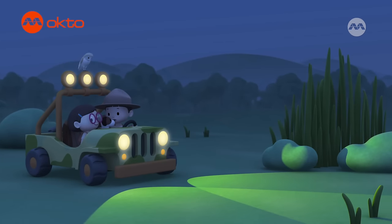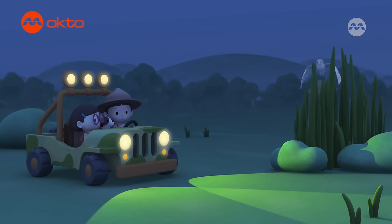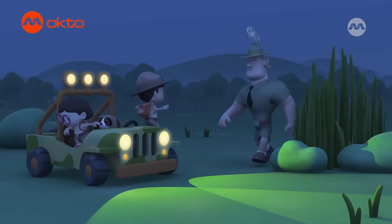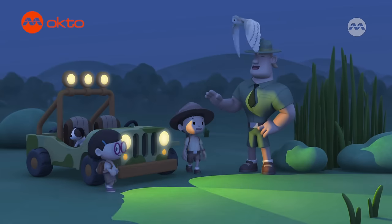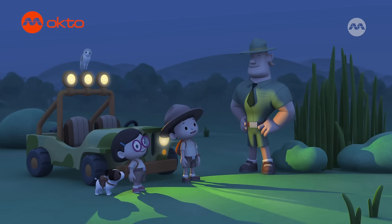It looks like nobody's here. What's that sound? I can't see anything. What is it, Barn Owl? Ranger Rocky! Ah, you found me. Welcome to the grasslands, Junior Rangers. I see you've brought along a barn owl.